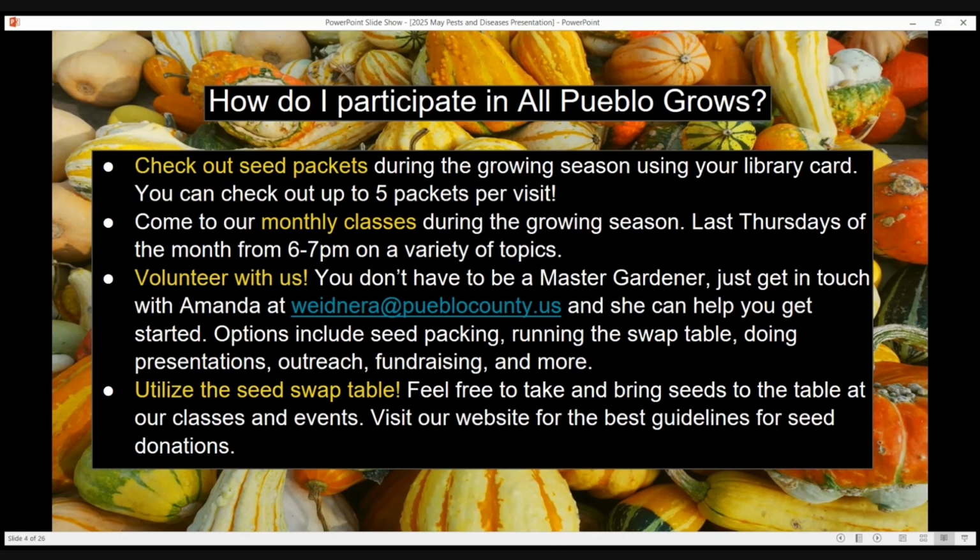So things that you could do would be like seed packing. We have to pack up a lot of those seeds. We can have you run the swap table, which is in the back where you're more than welcome to grab seeds. You can even do a presentation like Courtney is doing, outreach, fundraising, all sorts of things.